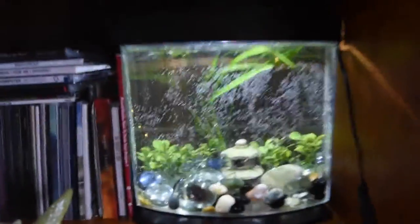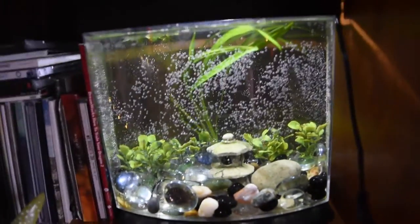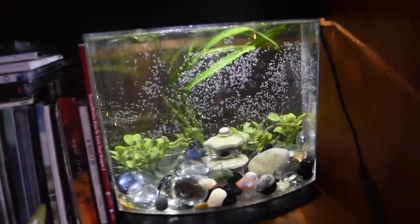This is my old betta, Jasper. He's hiding back there. I've had him for a super long time. I can't believe he's still alive, but he's a good boy.